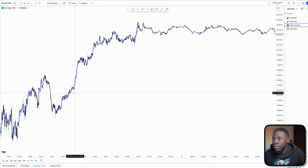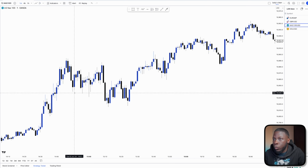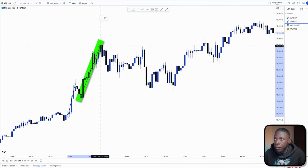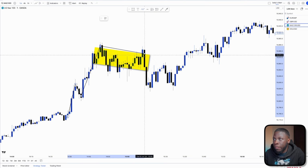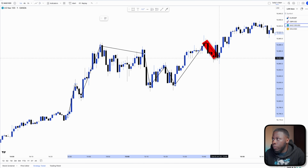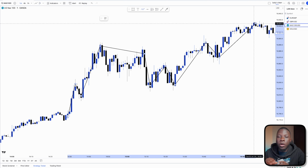But if we look at this region right here now, we are able to see clearly that price is literally going upwards. It comes back down, it goes upwards again, consolidates for a little bit, eventually comes down, goes upwards, comes down. But generally now we're breaking highs. You can see we're going higher and higher.